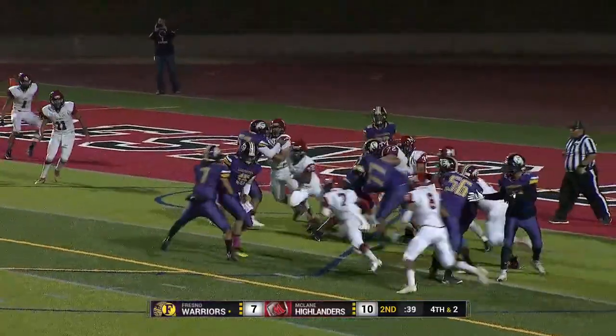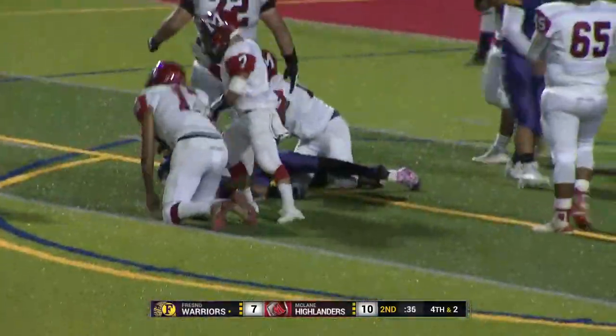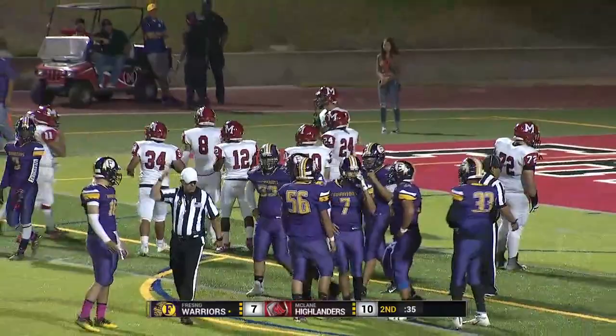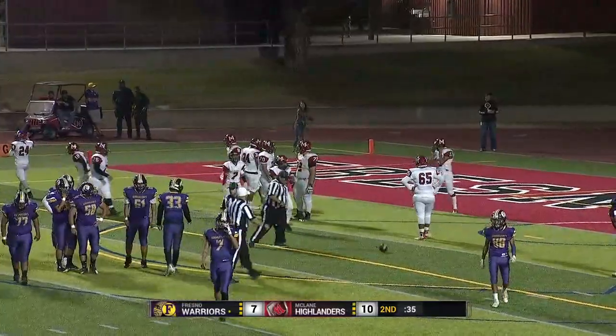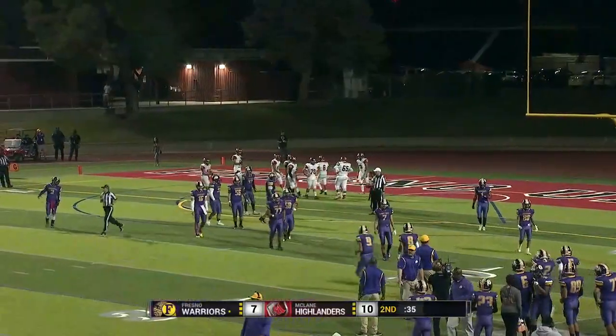Again, another bad snap. Tough one. And Nahara is going to be flung down for a loss back to about the 9-yard line. Brought down for a loss. And the Highlanders will take over. What a demoralizing turn of events, all by bad snaps. Both bad snaps on 3rd and 1.